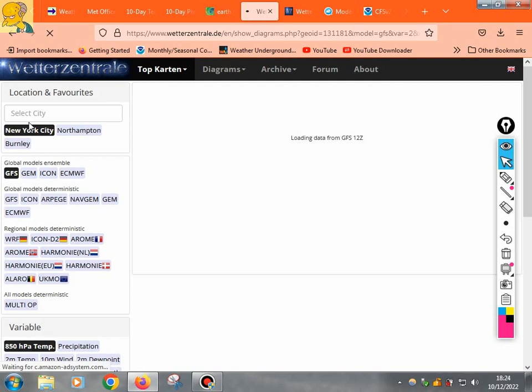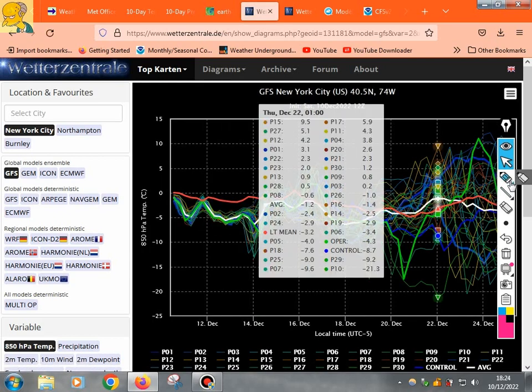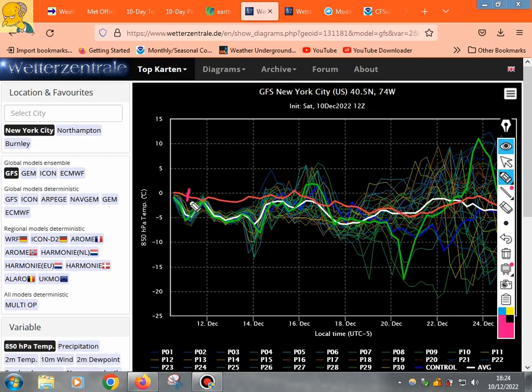Let's just wait for it to load. There we go, you can see we're much closer to average. Again, red line, upper air temperature average. You can see we are much closer to average, still a little bit below average, but not as much as we are in the UK. So Gav, it's relatively chilly still in New York, temperatures in single digits, but it's not quite as cold as it is in the UK, where temperatures have been struggling to get above freezing in many areas for the last few days.